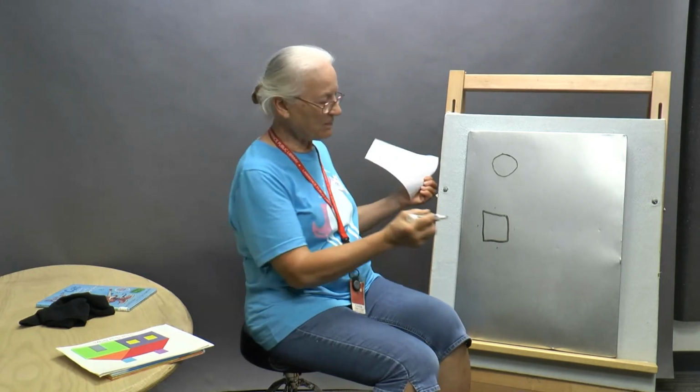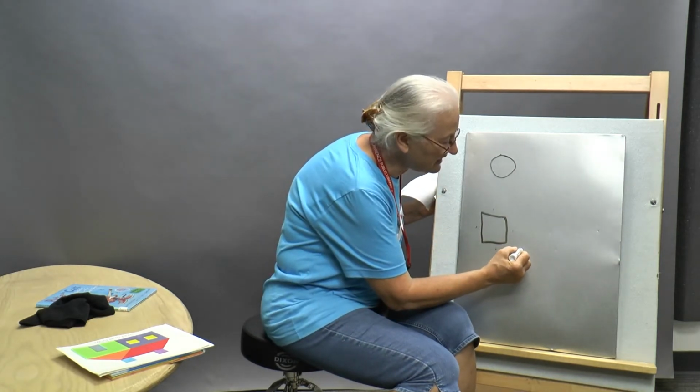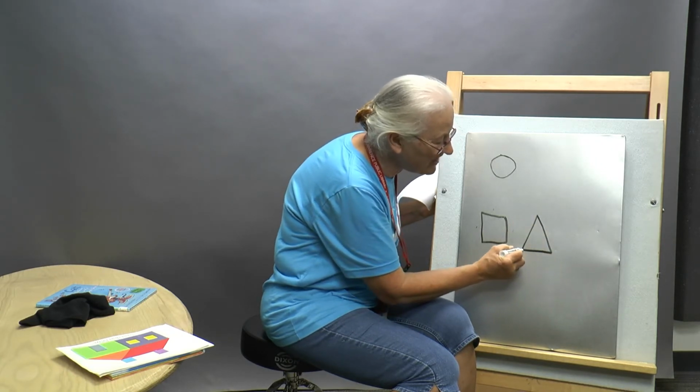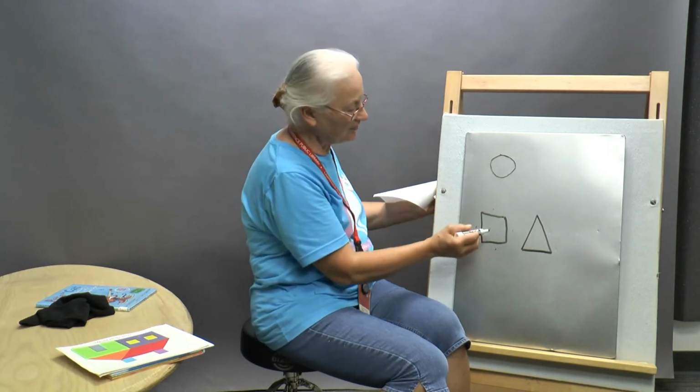How about this shape? 1, 2, 3. Do you see? Up the hill and to the top, down the hill and then you stop, straight across. Tell me what you got. A triangle. That's a triangle. So we have a circle, square, and a triangle.